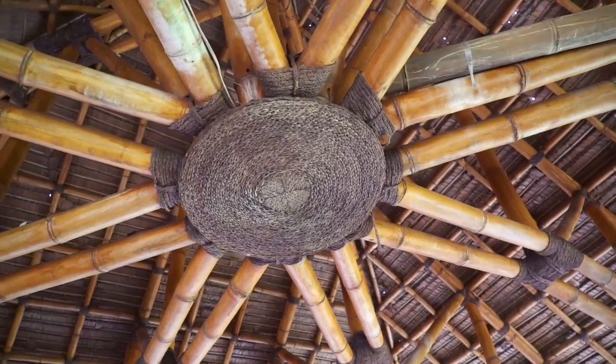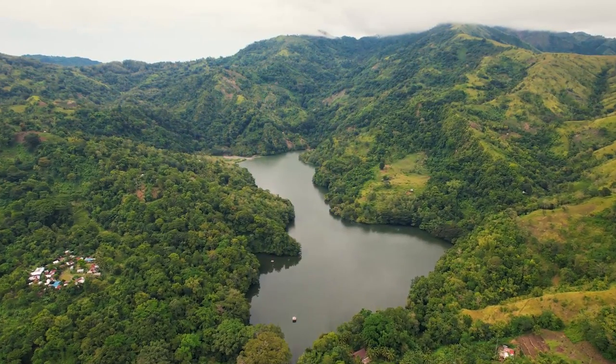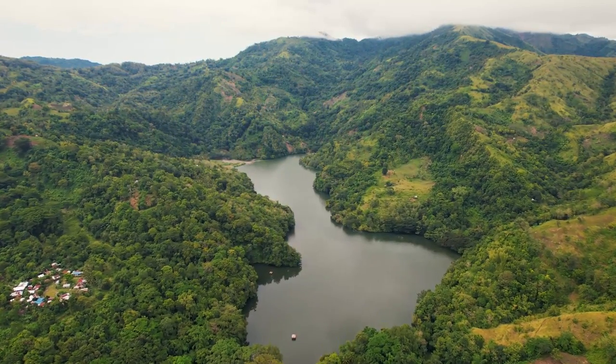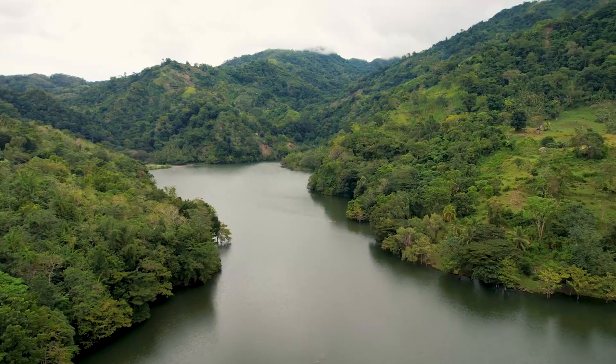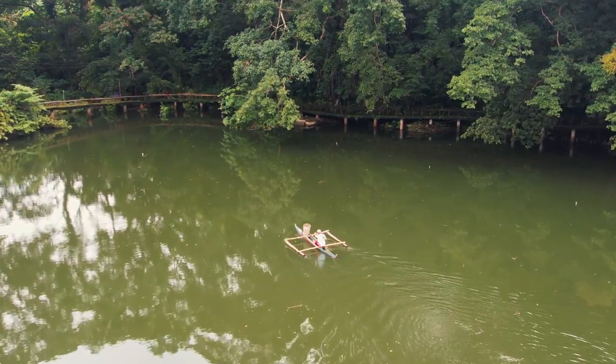Beautifully built restaurant as well. Welcome to Lake Balanan. Yes, I just had to look at the sign so I remember what it's called. Lake Balanan is this really beautiful lake in between the mountains, and this is somewhere near the outlet. So what I just trudged through, that is the outlet. And we're gonna go around the lake after lunch.